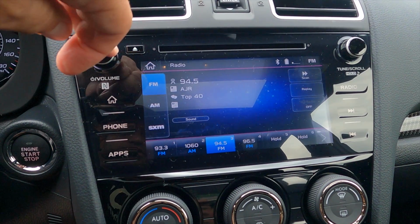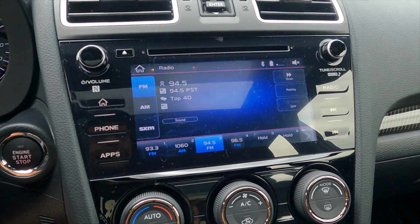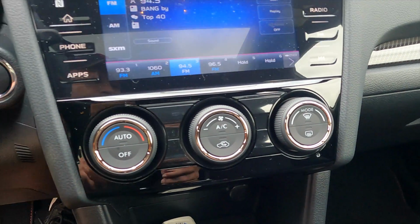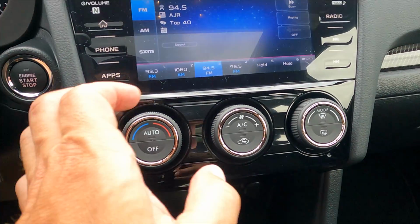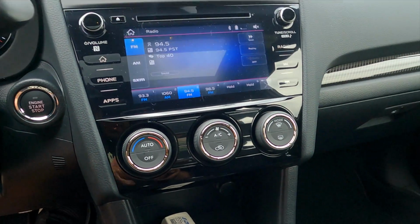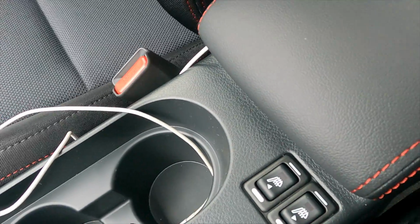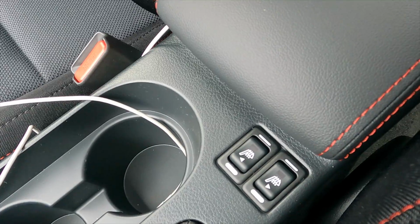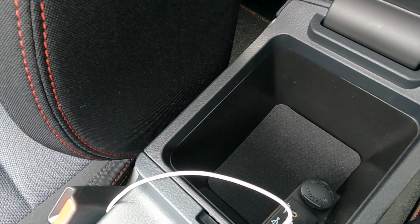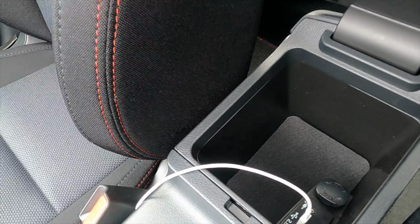Touchscreen, 7-inch. Does have Apple CarPlay, Android Auto, of course, air conditioning, all your basic stuff. Gotta love having knobs still. Don't need to be pushing. Move over here. Heated seat buttons. Go in your glove box here. 2 USB ports and a 12-volt.